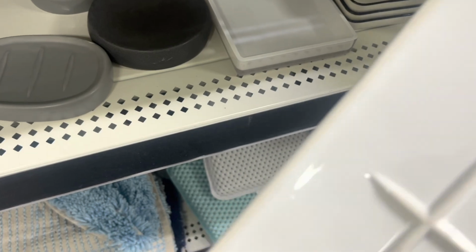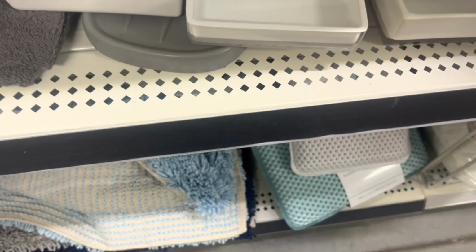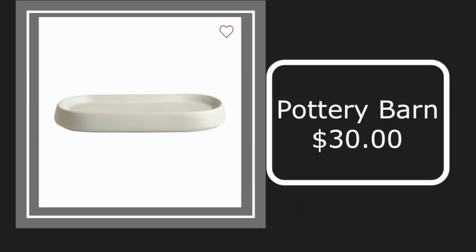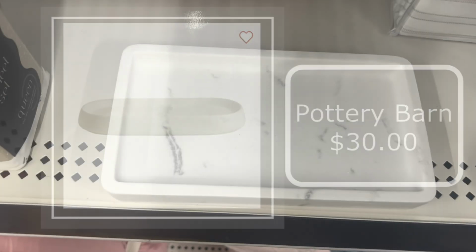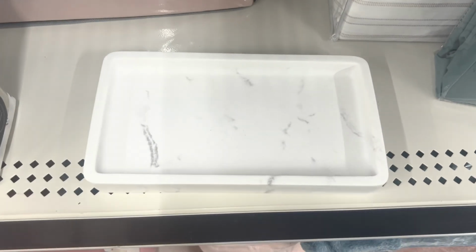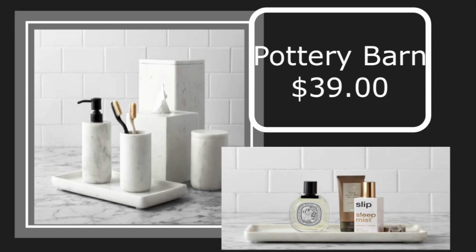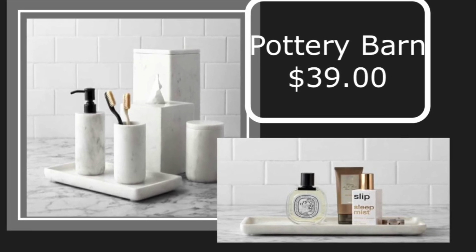Then they have this ceramic tray that's really nice for a bathroom for $5. I went on Pottery Barn and looked, and they had the same thing. It's just oval shape for $30. And then if you like that marble look for your bathroom, they have this really nice marble tray for $6 at Dollar General. And then Pottery Barn had the same thing for $39. And that is just for the tray. That is not for the whole set.